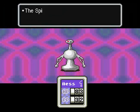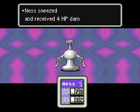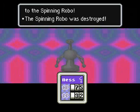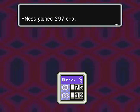Let's actually keep this thing on us for now, we should be fine. That won't work on us then, and I'm fine with taking a little bit of damage each turn if that won't hurt us each time. There we go. Beat that. It's actually kind of a tricky battle. Didn't give us too much HP though.